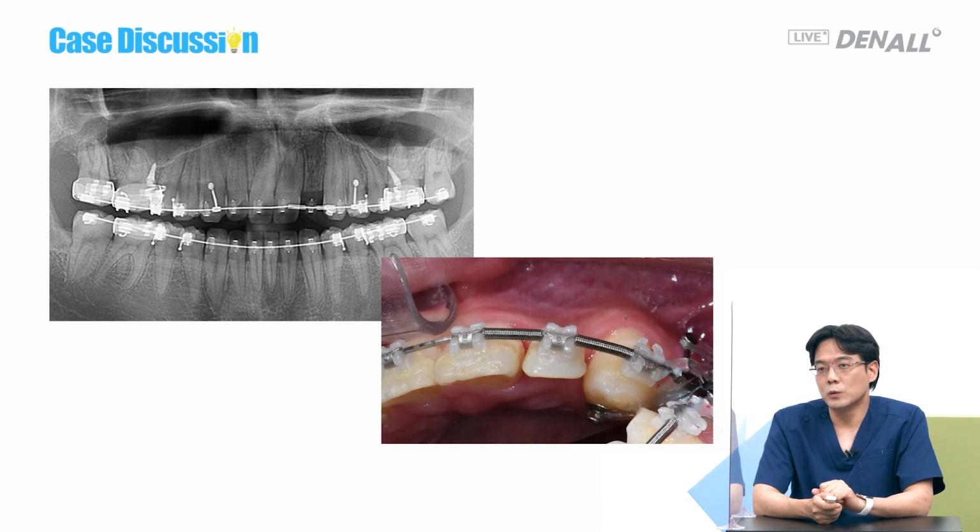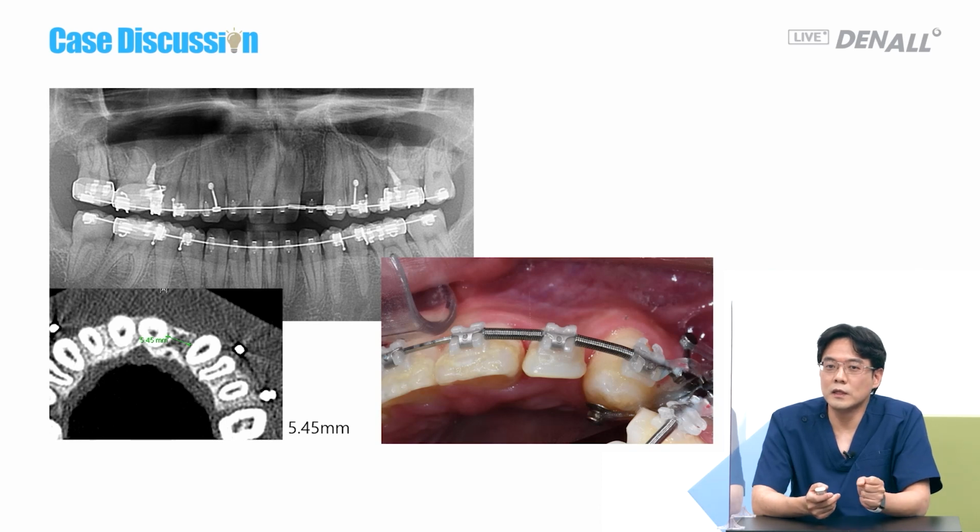On the panorama X-ray and clinical photo, the space is narrow. If you look at the width, an implant can be placed even though it's narrow. And the CT image is sent to us. The most conical bone width is 5.45 millimeters. We need to calculate the gap between the teeth, so how close an implant can be placed to the teeth. If we invade into the root of an adjacent tooth, that would be a disaster. And we need to think about how close the implant can be placed near the teeth.